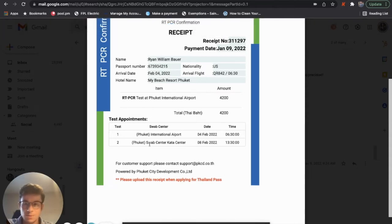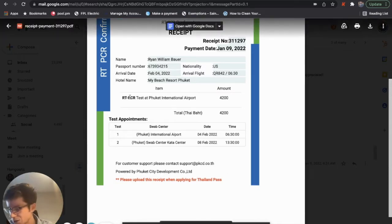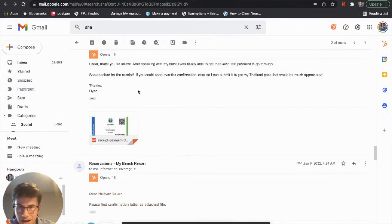So there's a number of swab centers on the island of Phuket, and you can choose the location that's closest to your hotel for the second test. Assuming you test negative on both of those days, after day 7, you'll be able to leave your accommodation and travel to the rest of the country. So here's what I did after that.